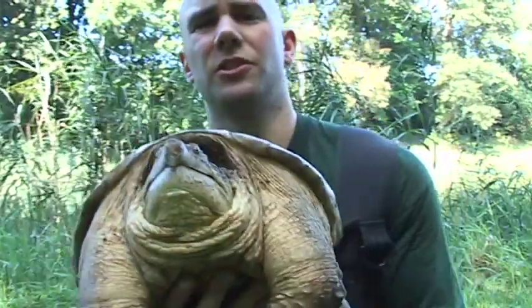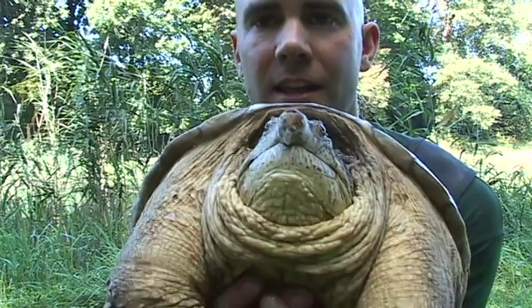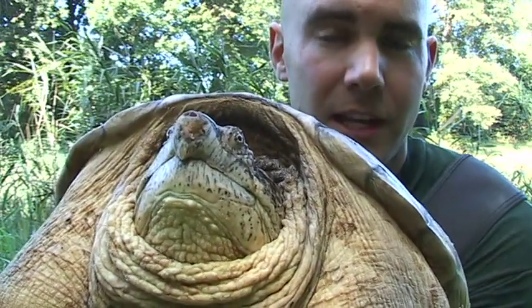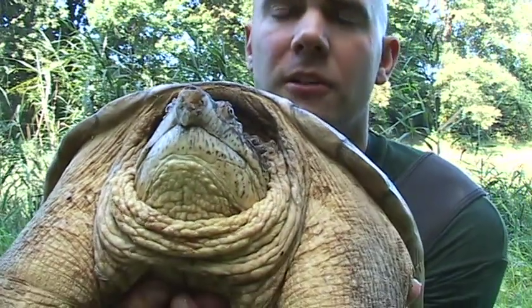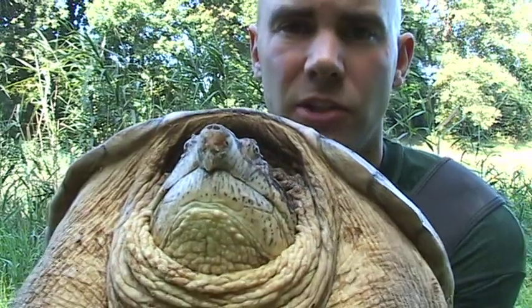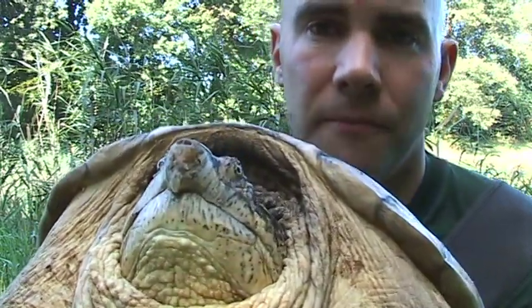Now snapping turtles are 99% aquatic. They come out of the water for 3 reasons. They'll come out of the water to bask. Snapping turtles have been seen on sandbars and on logs, and they'll even bask in shallow water. Also, they'll come out of the water to migrate, to move to other ponds or lakes or rivers, and they'll come out of the water to lay their eggs as well.